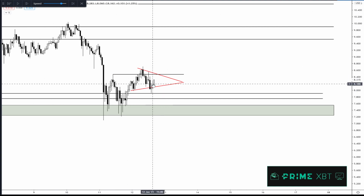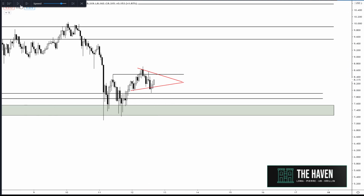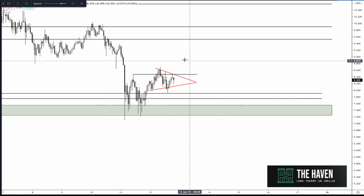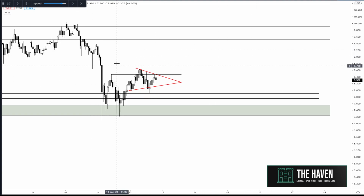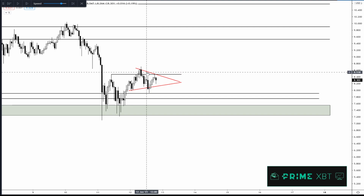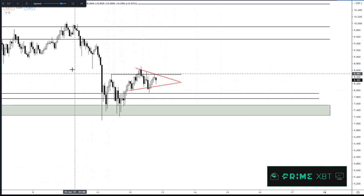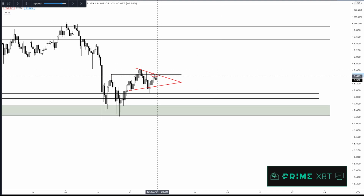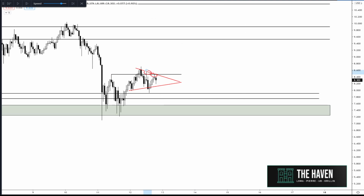Strong reaction after reclaiming that diagonal. Let's see if we get rejected by the swing high, and we do. Okay, so this is a valid diagonal for me now. We're clearly getting rejected from the diagonal resistance along with our confluent swing high resistance, because look, we have two wicks that go directly into that swing high. Okay, so we also have that confluent resistance.